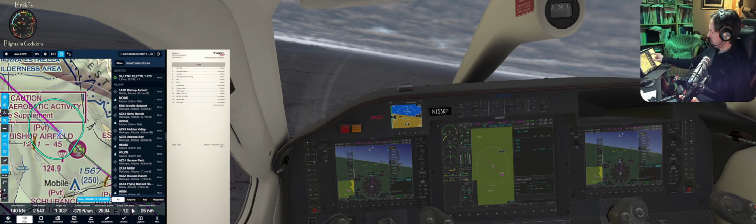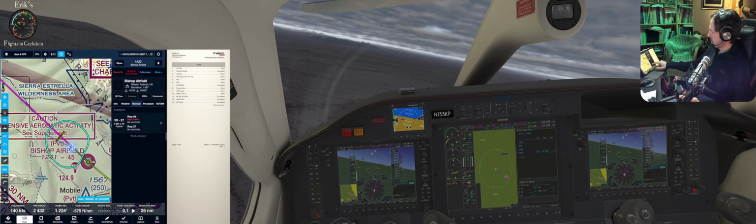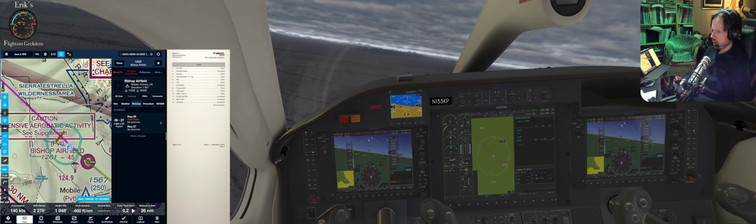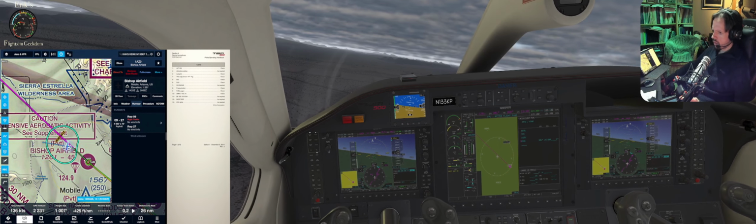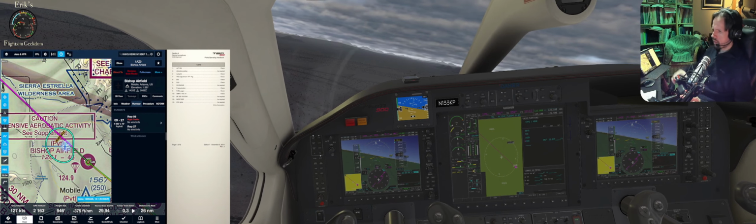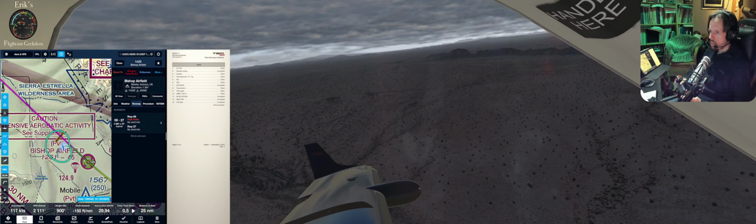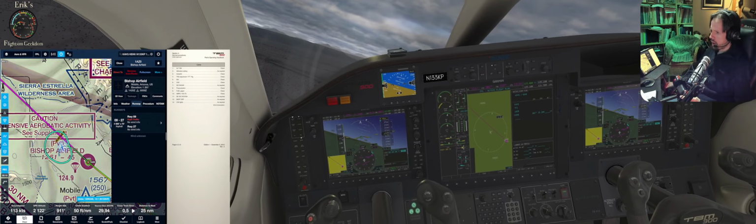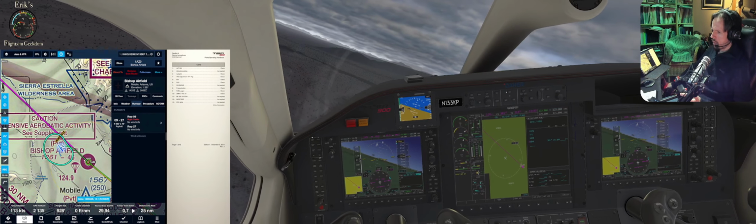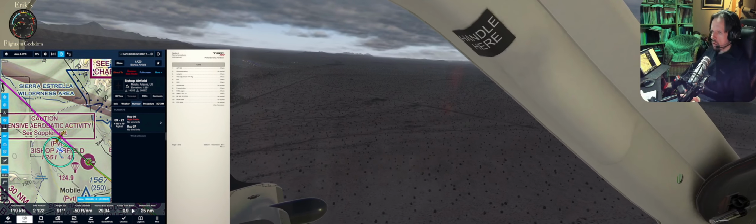Drag this in here. That'll give me... no, it doesn't. Let's see here. 27 is... no, 9 is the runway. Gear. Speed checks, gear down. And I can take approach flaps. A bit of a shoddy pattern, this. So I'll just blame my GPS practicing as the reason for this.